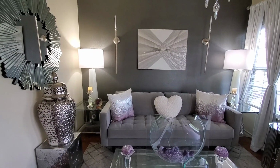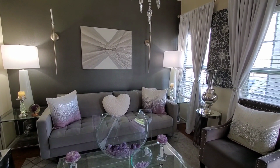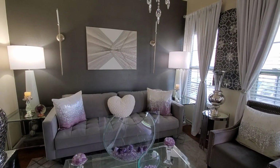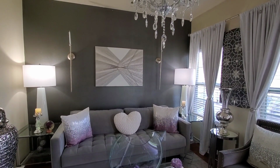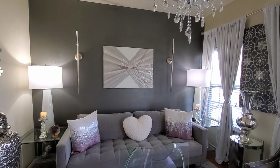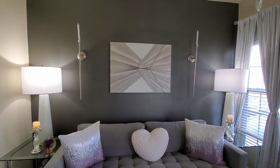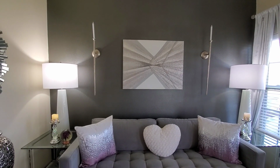So everyone knows where everything came from, but just in case I have some newbies who don't know where things came from, I'm just going to tell you briefly, really quickly, where the items came from. I'm going to start with the wall in the back. That wall art on the wall came from Ross. The sconces on the wall came from Z Gallery. The lamps came from Z Gallery.